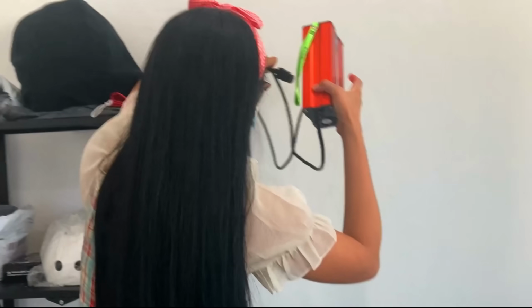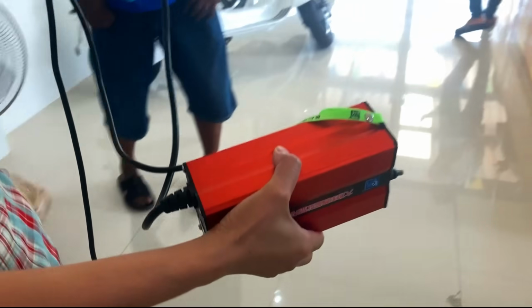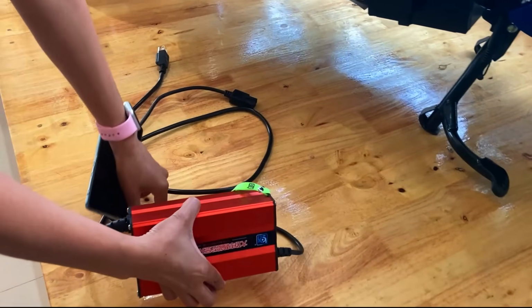And the only problem is if you live in a condo, you need to have an outlet. If you have a house or something, just plug it into any regular outlet. I'll show you what the charging pack looks like. It comes with every bike. But in a condo, I don't know. I would almost guess later there will be some kind of facility in these condos in Pattaya to accommodate that. There's going to have to be.